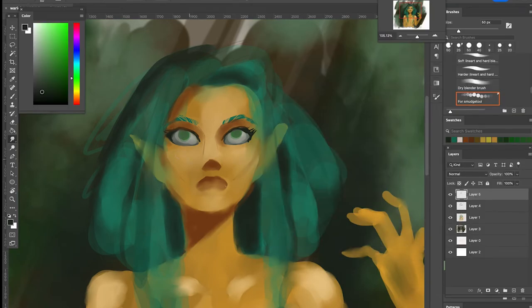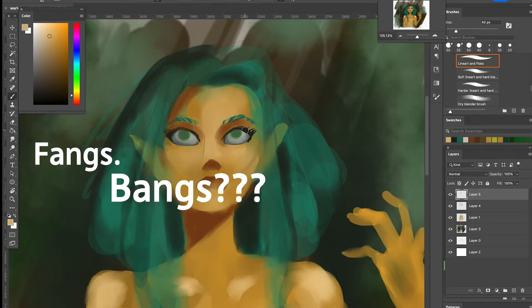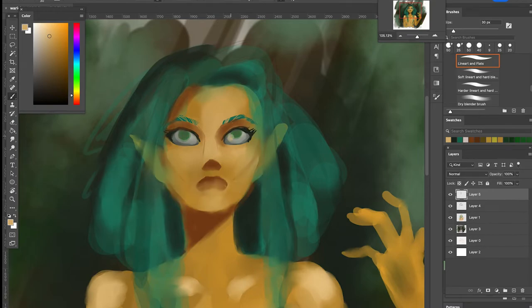Okay, so I need something else that says she's a demon. Horns. Yep. Bangs. Horns, like a tooth. Yeah, a tooth. Long nails. You have such pretty hands. It'd be a shame not to. Oh no.